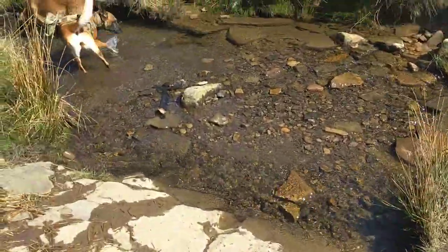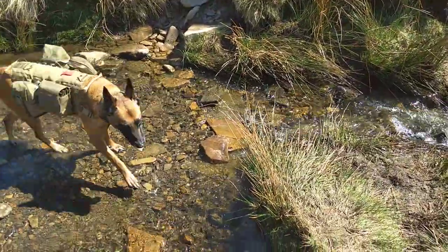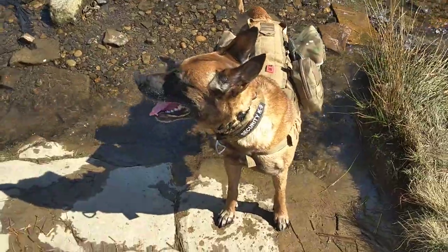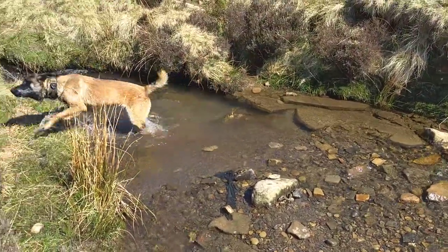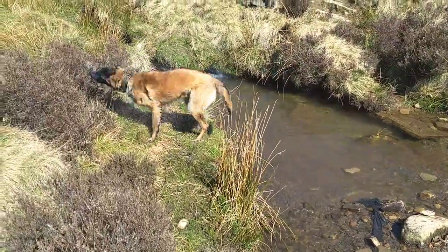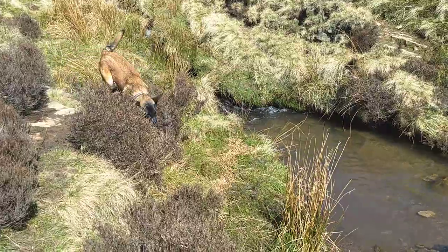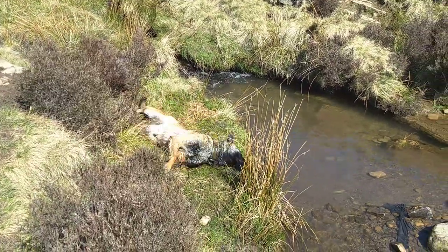I was worried about Rebel jumping up these boulders and all that. I shouldn't have been. Look at him. He's ploughing for it. Fella's doing fine. He's cooling off and he's good. Look at him. An absolute idiot, but he's having fun. He'll remember this first one. Yeah, I think he's going to sleep well tonight.